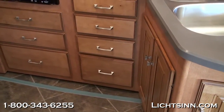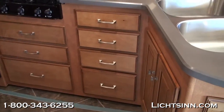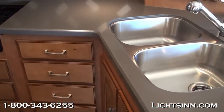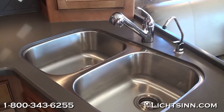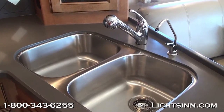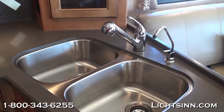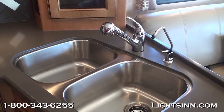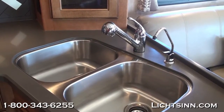Down below, an incredible amount of storage space is included with dual drawer stacks. This is made possible from the standpoint that we've included the microwave and convection oven up top, which will bake, brown, and roast just like a traditional oven. Here you can see a stainless steel dual basin sink, as well as a pull-out sink sprayer for easy cleaning. Water purification is also included, and then right behind the dual stainless steel sink is the appliance garage.